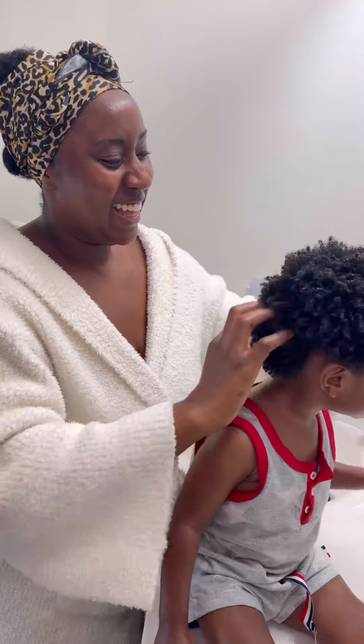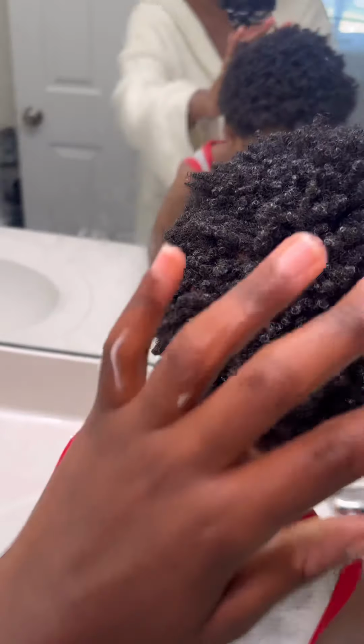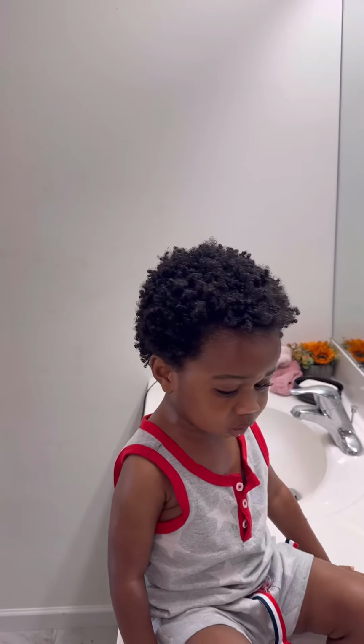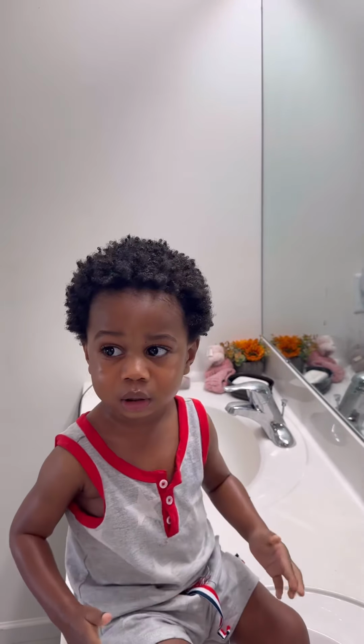You like doing that? His afro getting so long again. Look at his little tight curls. He's got such tight little coils and it's so, so adorable. Here you go. Here you go. You don't know why? When I clap. When you clap? Okay, clap.